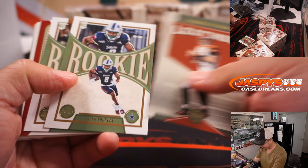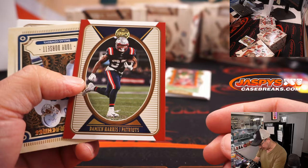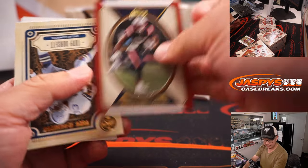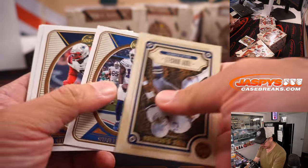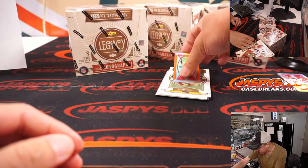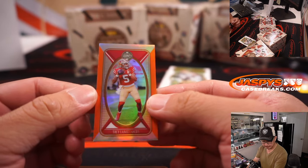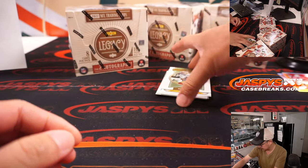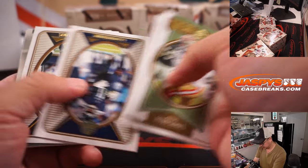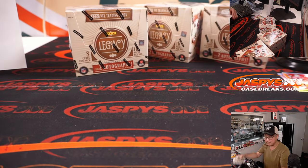We got Damian Harris to $2.99 for the Patriots. That's for Karen. And we've got a mini Trey Lance to $125 for Nestor. All right, it's box 1 of 4.